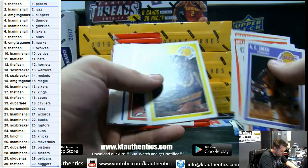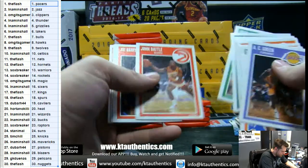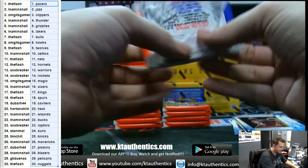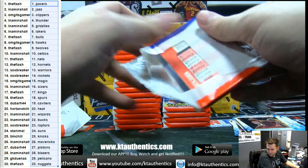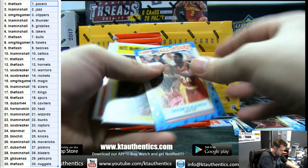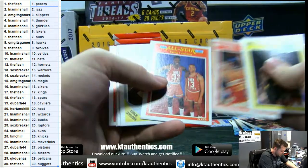And then I could bring it to a card shop and say, hey, I have really old cards. Can I get $100 for them? Hakeem Olajuwon.